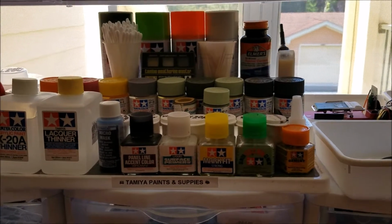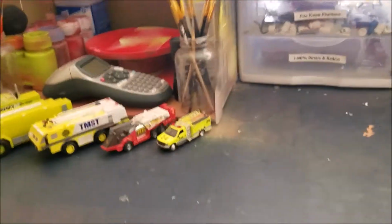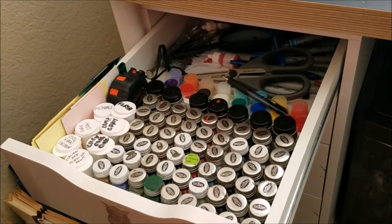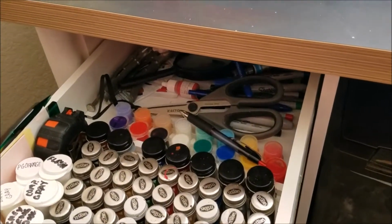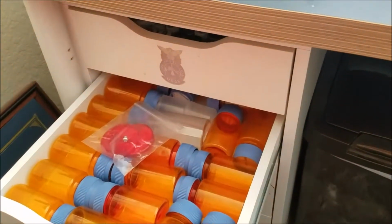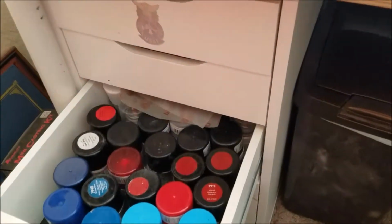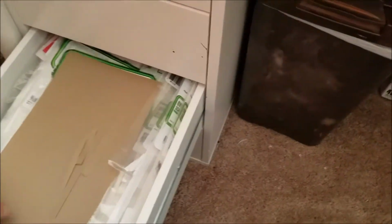Then specifically, I've got my Tamiya paints up top. Now in the drawers, top drawers mainly for bottled paints and markers, scissors, tools that are too big to fit in up top. And I've got some spare bottles for mixing. All my rattle cans are in here. And then a drawer full.